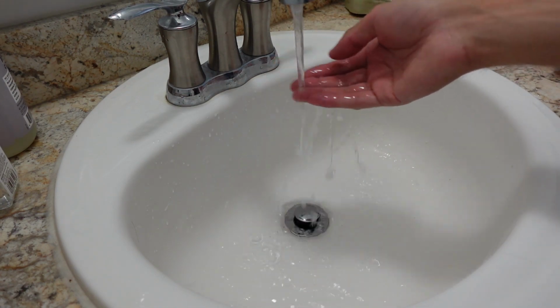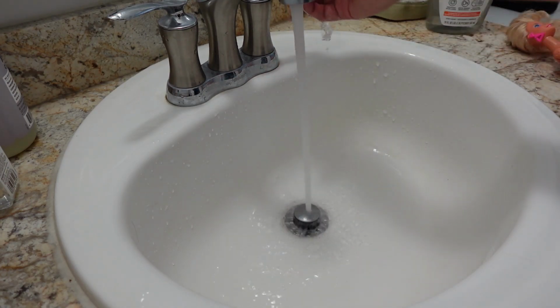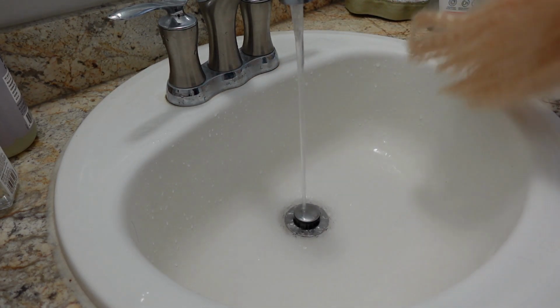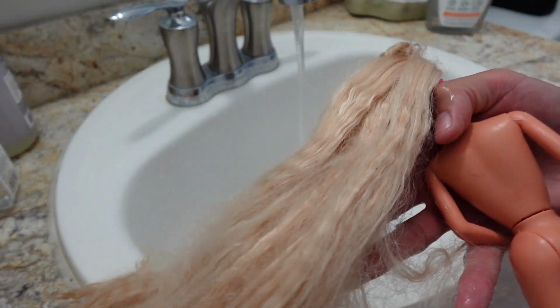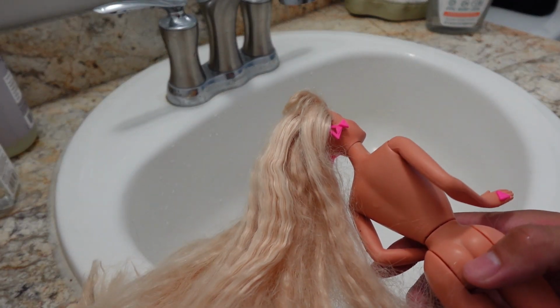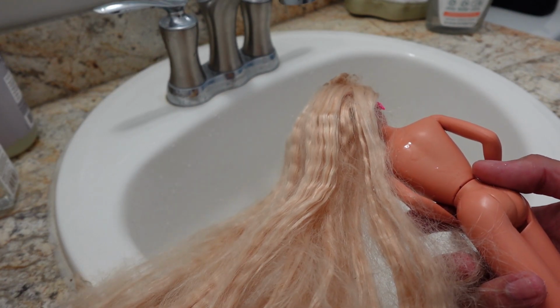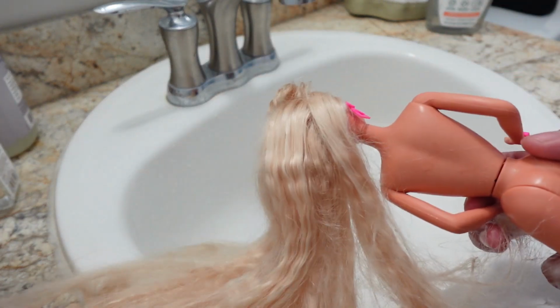Okay, so I'm just checking to make sure that the water isn't warm or hot. I want it to be on the room temperature side because the hair has some crimp still in it. And this type of hair is called kanekalon. They used it a lot in the 90s. They no longer use kanekalon. Sorry, I turned off the water. I didn't mean to waste water. Because there are a good amount of crimps in there, I want to keep those, and room temperature water will keep them in there, hopefully. So yeah, room temperature water.